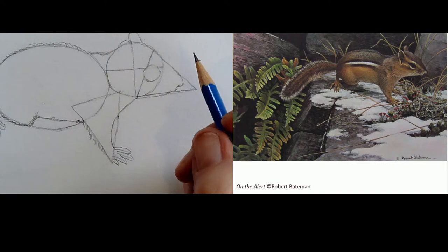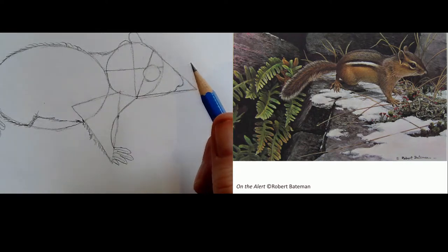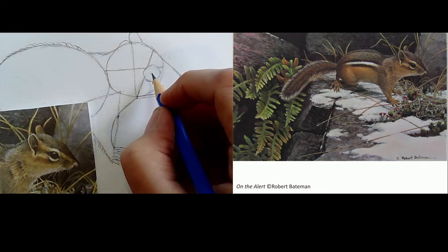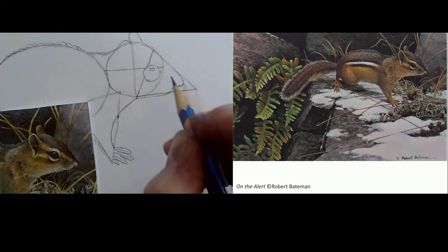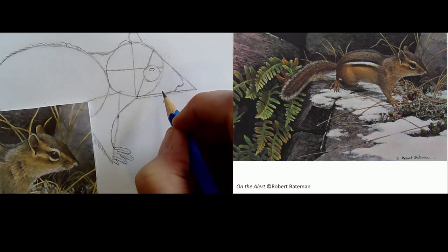Taking a look at the actual drawing, the original painting of Robert Bateman's, you'll see you've got a good look at the eye there. It's up tight, it's up close, and there's no lines to throw you off. And you'll see that there's a little tiny white spot right about there, and it falls just underneath the y-axis. That represents, of course, the reflection on the eye.